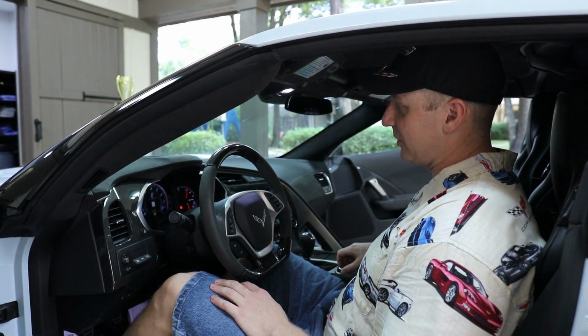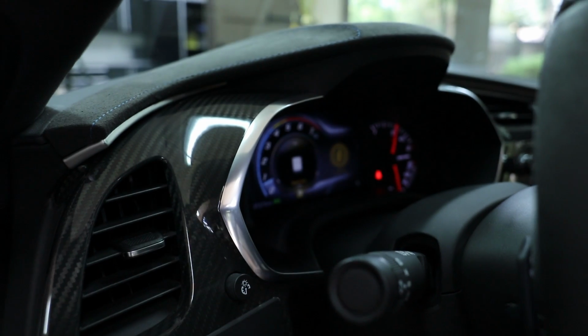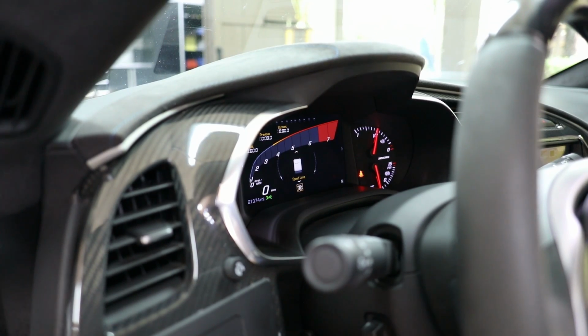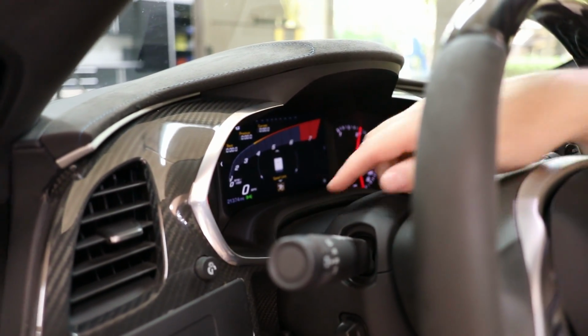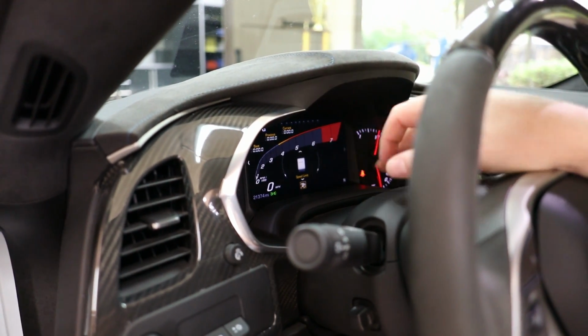But the gauge cluster is really sweet. You go to track and touring mode, it has a different gauge setup. So as you scroll through the modes, I think that's pretty sweet. I wish Porsche had a center gauge, and I wish they just did away with these stupid ones, it reminds me of my Chevy Beretta. Maybe they still have to have that, but this would be amazing if they just went to pure digital.